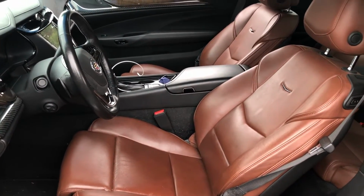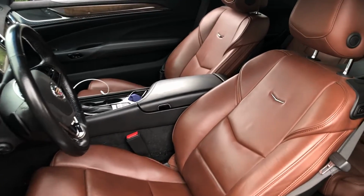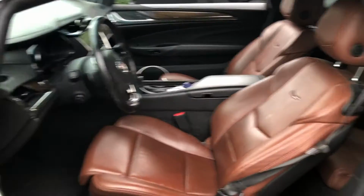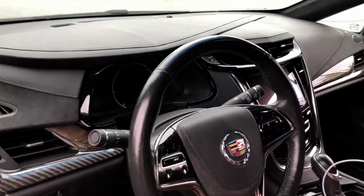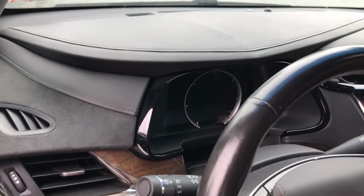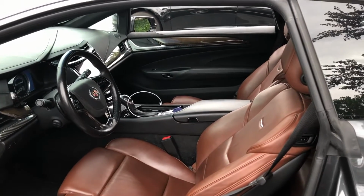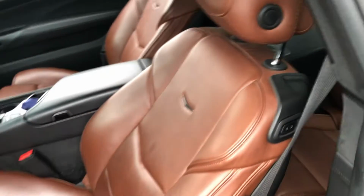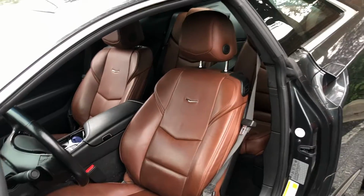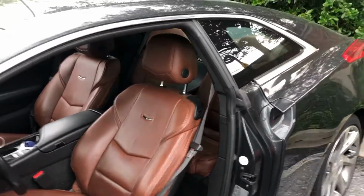You the second owner? I'm the fourth owner. So it was originally leased to someone in Texas. Then it was CPO'd to someone in the Chicago area. And then they had it for a year. Then someone else bought it. They had it for like 6 months. And then I bought it. And I got this at a Volkswagen dealer's used car lot in Kentucky and drove back to Virginia. Man, that's a story. You must have really wanted this car.